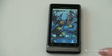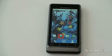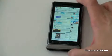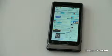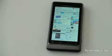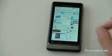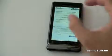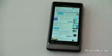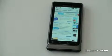So let's jump right ahead and take a look at the browser. This is an Android 2.2 device. It does have support for Flash 10.1, which does work very well. Really, using the browsers is where I've seen Android phones either excel or really fall flat. Processor time and rendering time oftentimes are a bit slow when using multi-touch browsing. So when you zoom in, it's not as quick as you'd like, although it does appear to be relatively fast on the Droid 2, so the processor can more than keep up with that.